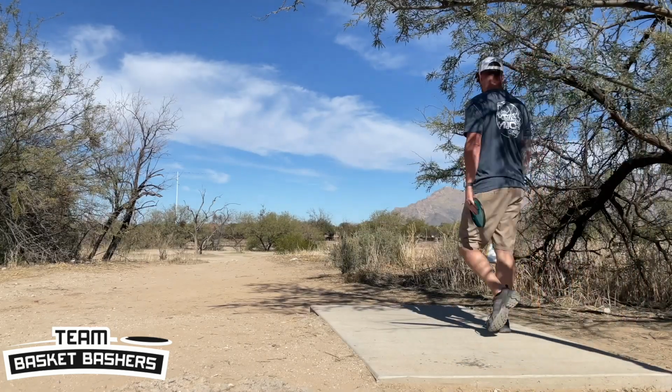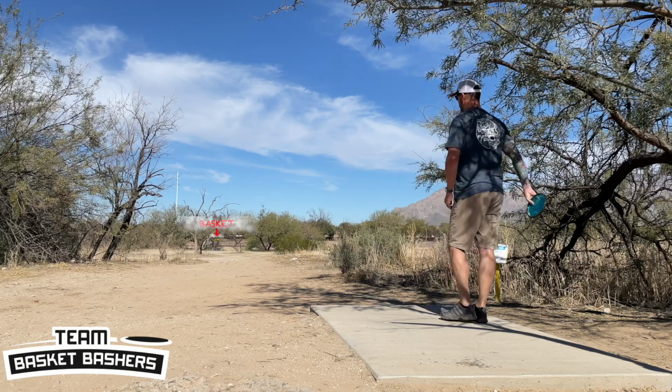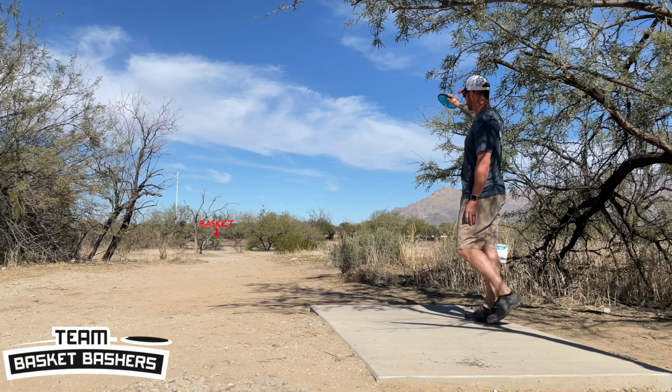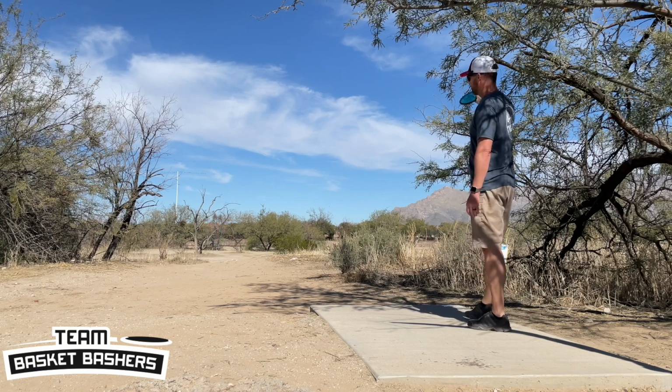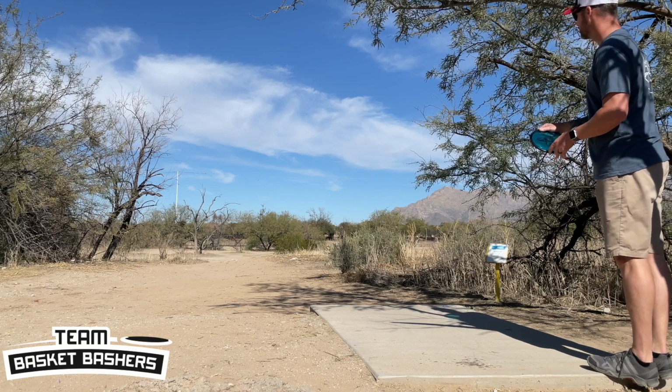Hole 16 is 235 feet. Dead tree there, just left of the center of the fairway. Kind of blocks you from that side a little bit. And a tree just to the right and short of the basket if you're coming in from the right side. I have a left to right crosswind here, so I'm gonna put it out there a little wider, let it push back.